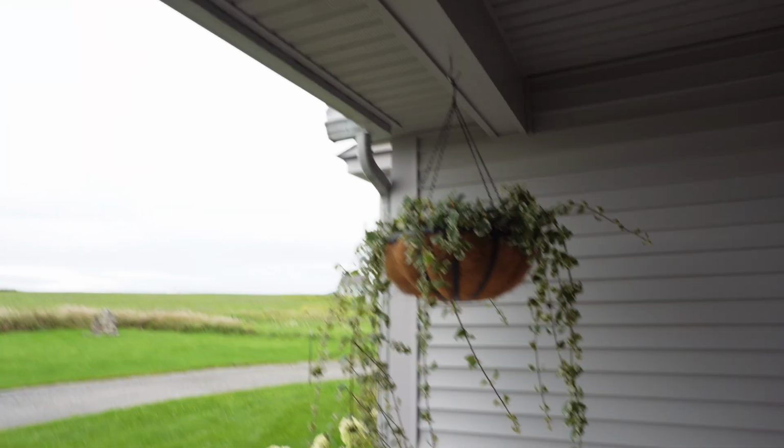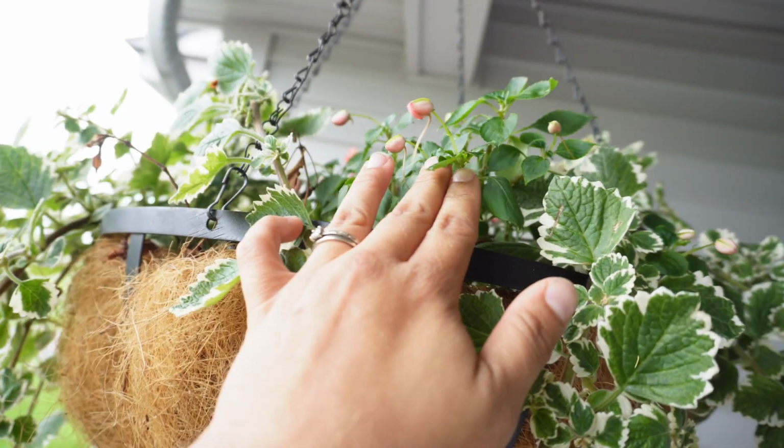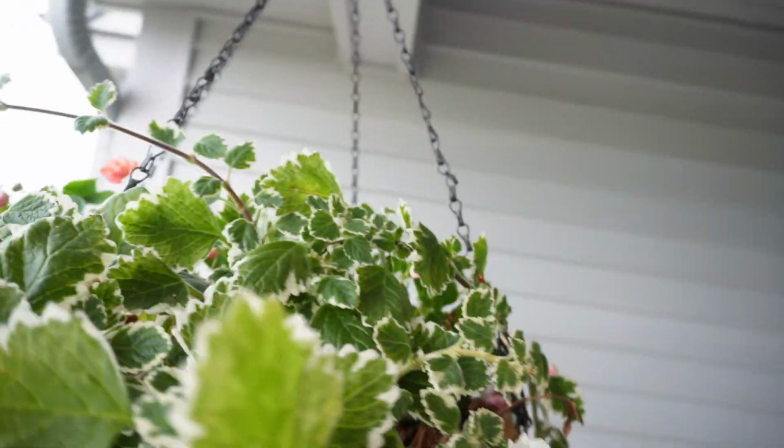Oh, there's actually, okay, hang on. This side actually might have, these are some impatiens buds, I think, so those might pop back. Oh, you can see kind of a flower back over here.